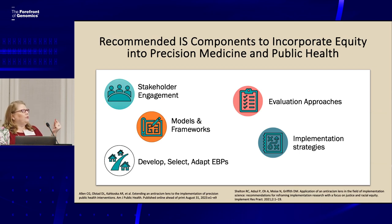So stakeholder engagement, again, a core component. It helps us develop and select those adaptations, our evidence-based practices, and how to adapt those practices. Our models, frameworks, and theories help us bring all of this thinking and this lens to what we're doing over the whole spectrum of implementation. It helps us guide our evaluation approaches as well as the implementation strategies that we're using in different contexts.